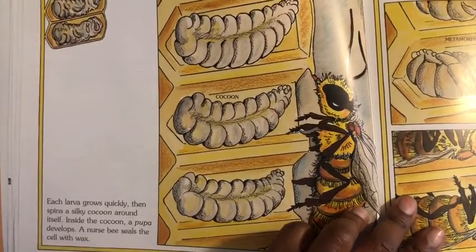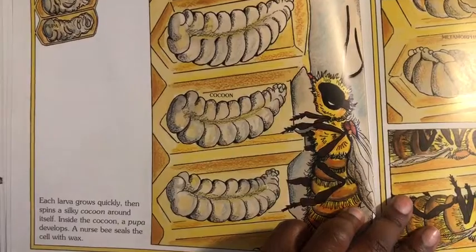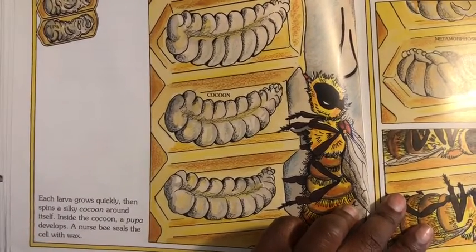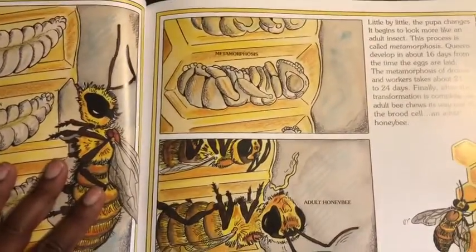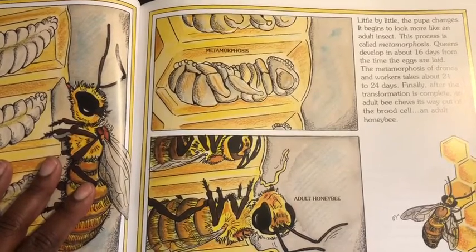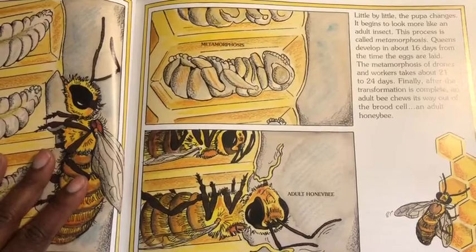Each larva grows quickly, then spins a silky cocoon around itself. Inside the cocoon, a pupa develops. A nurse bee seals the cell with wax. Little by little, the pupa changes. It begins to look more like an adult insect. This process is called metamorphosis.